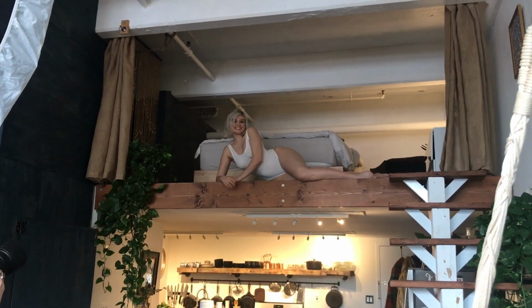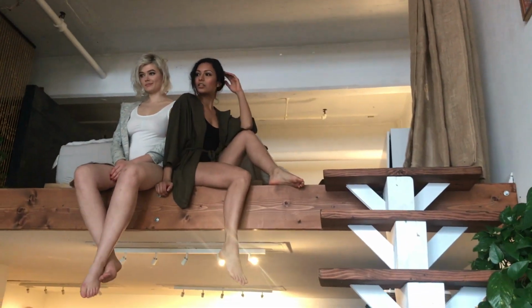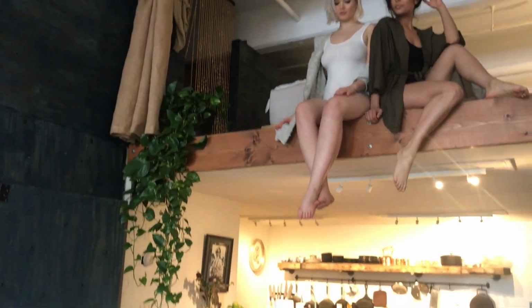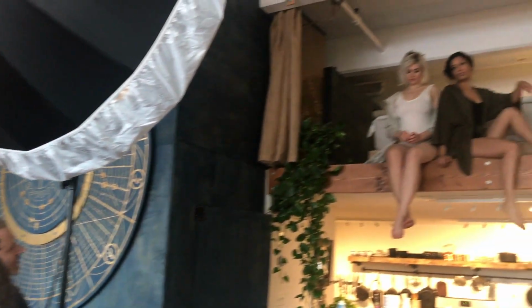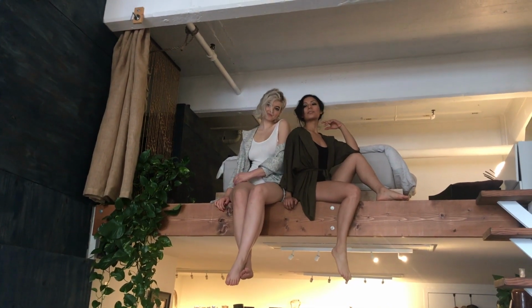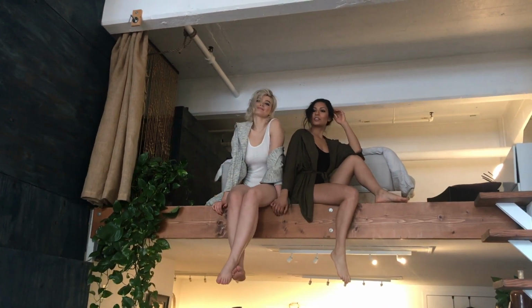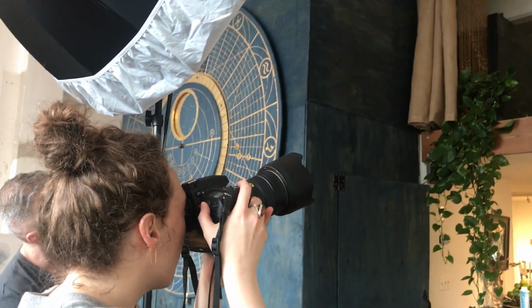I completely love modeling alongside Khrystyana because she is so incredibly comfortable in her body. The way she moves is so beautiful. Definitely a learning experience for me to loosen up more when it comes to modeling, because the way that she was doing things, it was just so effortless. Loved it, definitely.